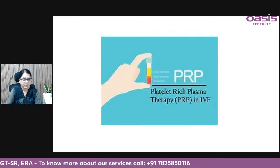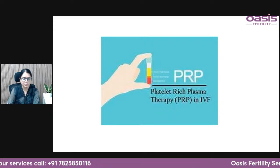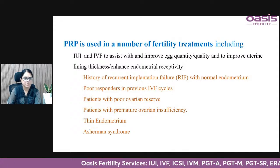Now, regarding PRP in cases of infertility, that is the IVF procedure, let us know what the indications are for PRP in gynec practice.